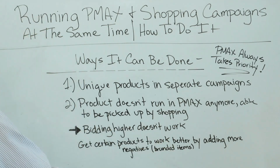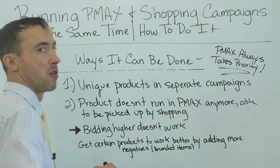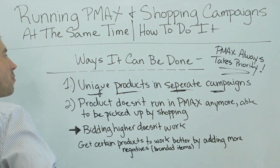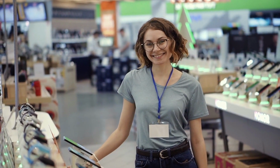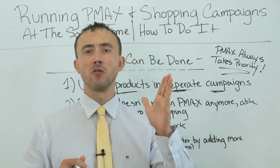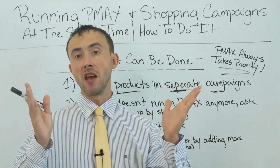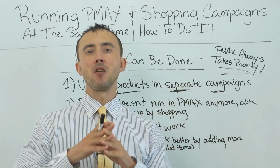So with that said, here are the ways that you can run PMAX and shopping campaigns at the same time. First, on my list of a grand total of 2 things, unique products can be run in separate campaigns. So if you sell, let's say, 5 items in your Google Merchant Center account, you could run 3 of those in a PMAX campaign and 2 of those in a standard shopping campaign, and technically then run a hybrid setup where you have a PMAX and a standard shopping campaign going in the same account.